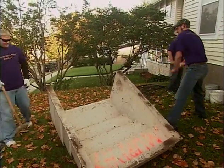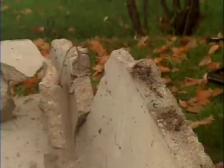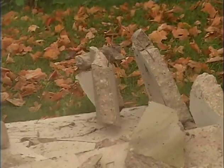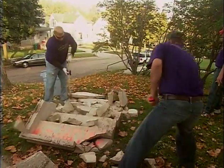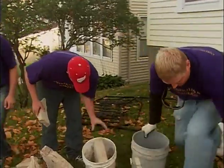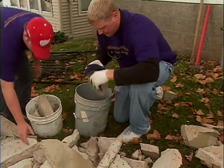The new stairway is going to be how the old stairway used to be. We're going to match what was originally here. It was a nice wood steps, closed risers, nice wood treads, matching railings, kind of bring it back to what the house used to look like.